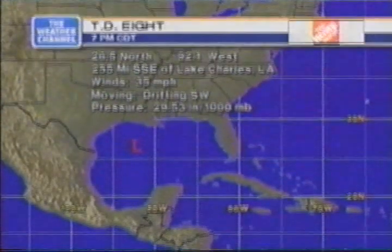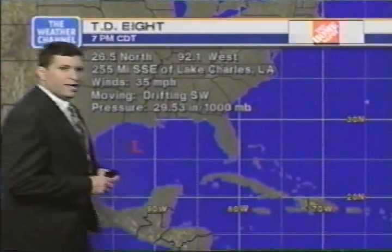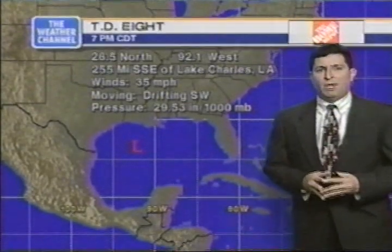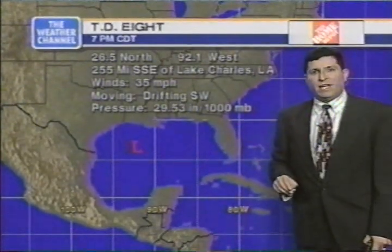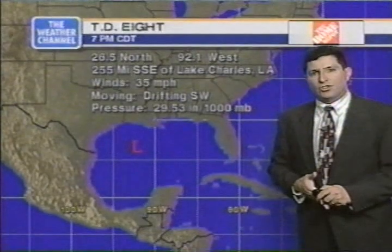And we start off in the Gulf of Mexico. The latest information out of the National Hurricane Center on Tropical Depression 8 as of 7 p.m. Central Daylight Time: top winds on the system 35 miles an hour, currently drifting southwest, but that is not expected to hold over the long term. Central pressure at about 1,000 millibars in the center of the system, 250 miles south-southeast of Lake Charles, Louisiana.